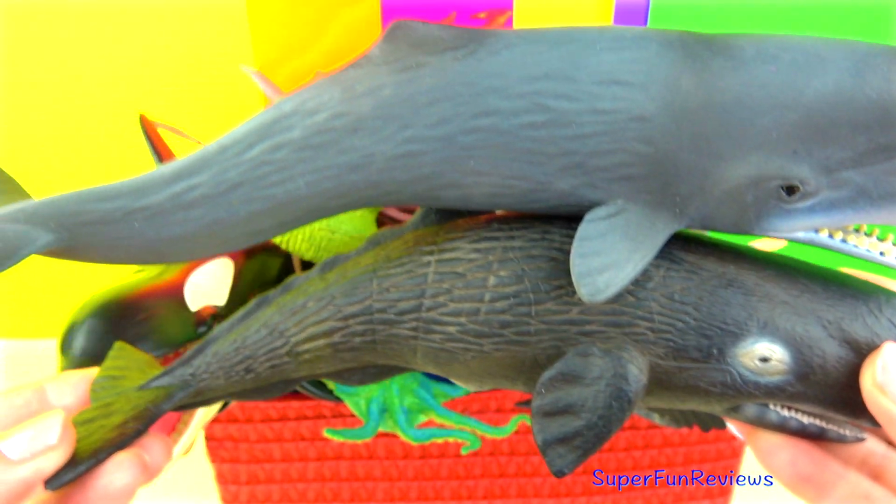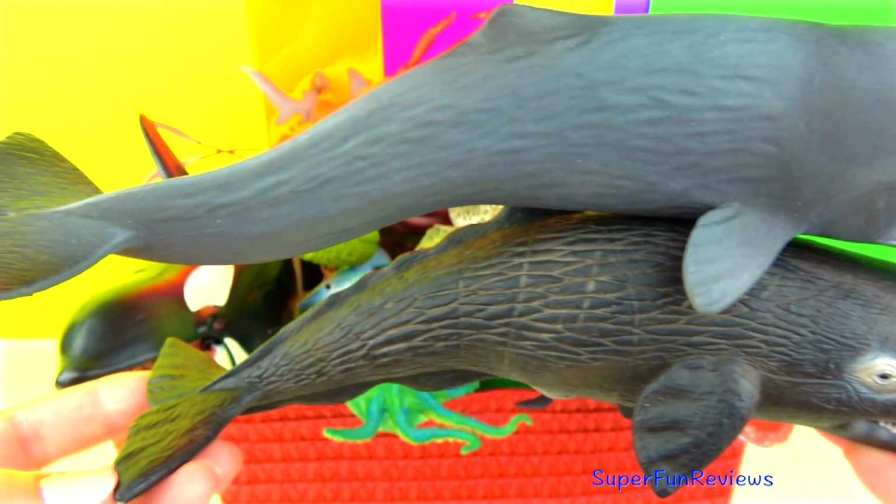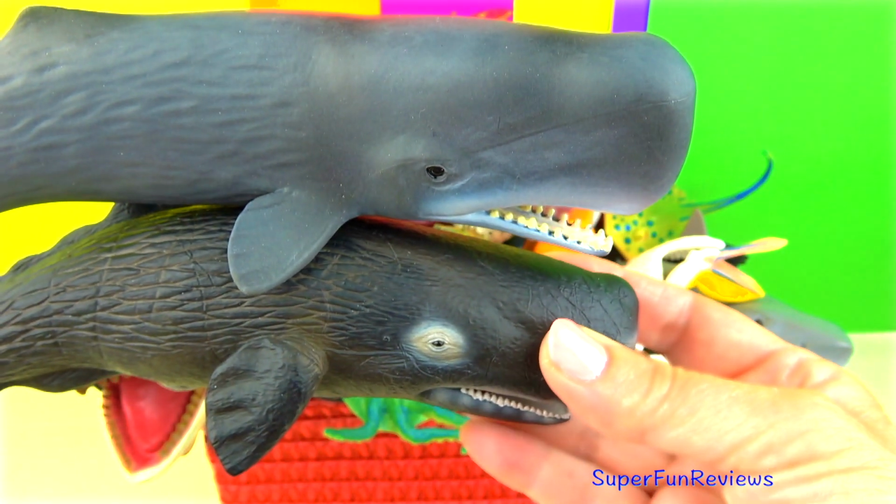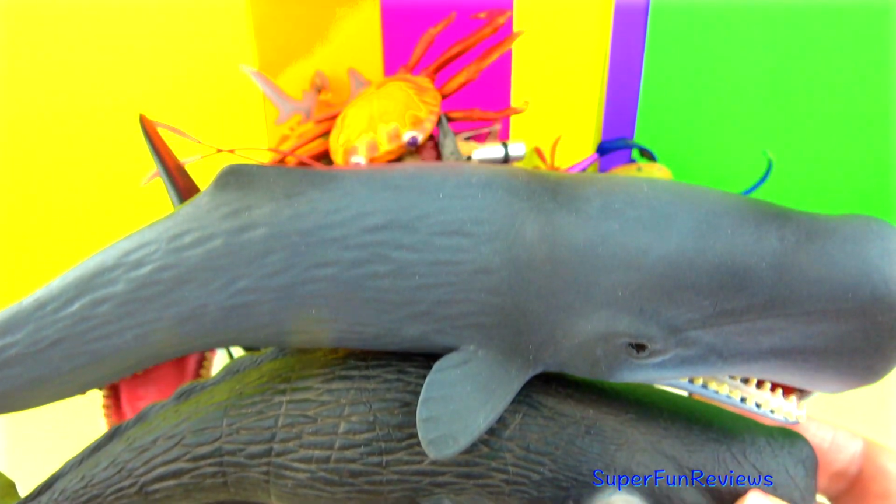Sperm whales give birth to only 1 calf at a time. The mothers form a nursery at the surface to look after the calves, while the mothers take turns to dive deep for food.